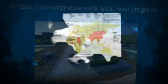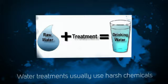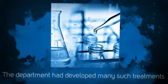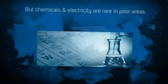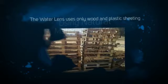Using natural materials is a key component of Jensen's work. He says that the program used to focus on water treatment technology that required increasing amounts of chemicals and electricity, but those are two things that developing countries rarely have. He realized that what people really needed was ways to create clean drinking water without electricity or chemicals, using elements that they already had all around them. And that's what makes the water lens so unique. It requires only wood and clear plastic sheeting, both of which are often in great supply at aid stations.